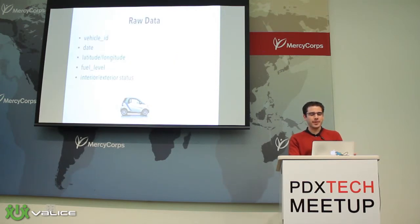So here's what I'm actually collecting. There's the vehicle ID. There's the timestamp of when I observed it. There's the latitude, longitude, and the fuel level of the car, and some of them are electric, so it's the battery percent when it's an electric car. And then there's also the interior-exterior rating, which is when you click the little happy face when you get in the car. That's recorded and is made available in the API.